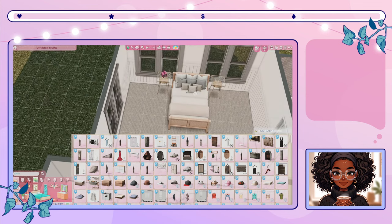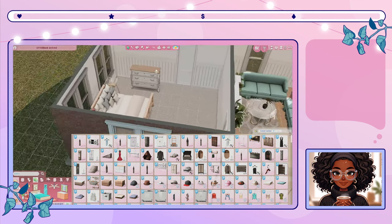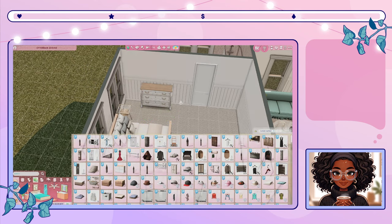And then there was one cute dresser that I had that I liked, this one. This dresser is super cute. I like it so much. So we can put this dresser right here, and then we can get a mirror.